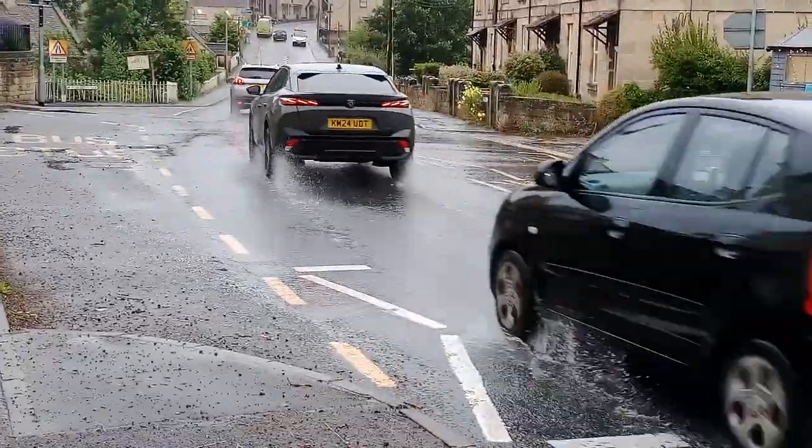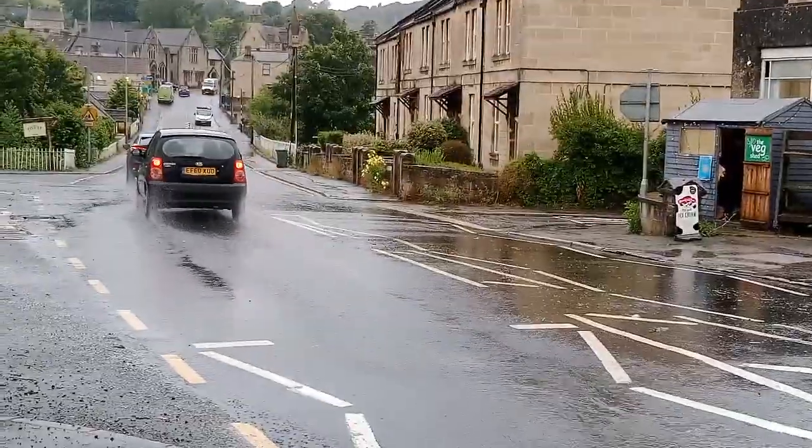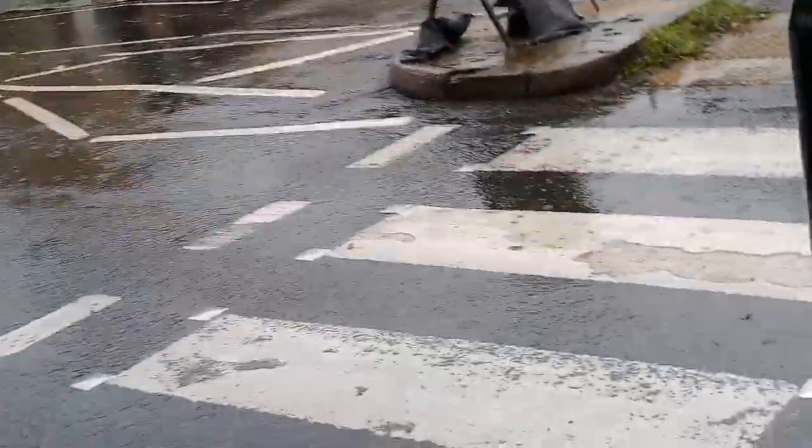So that splashes onto the bus stop and it's causing a splashback which goes across the road. Here we are. This is like a stream. See if this car stops. Thank you very much. And you can see all the gravel here.